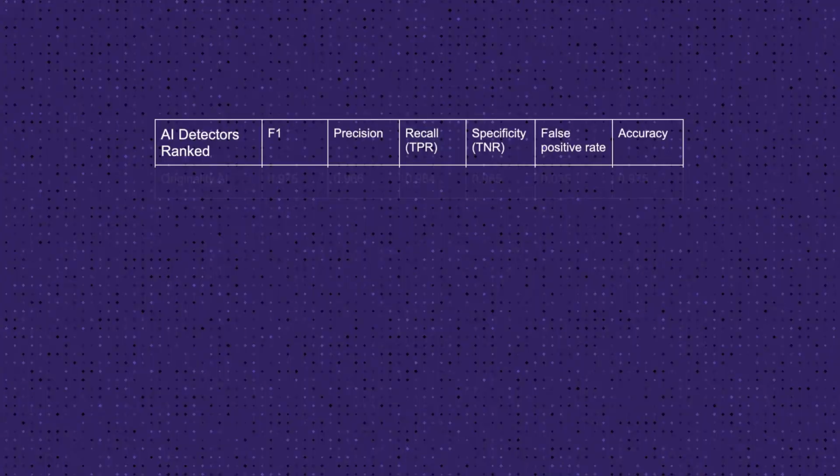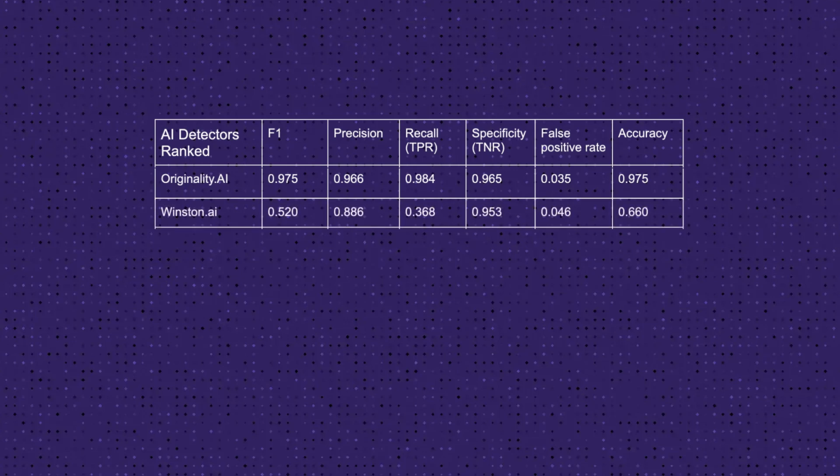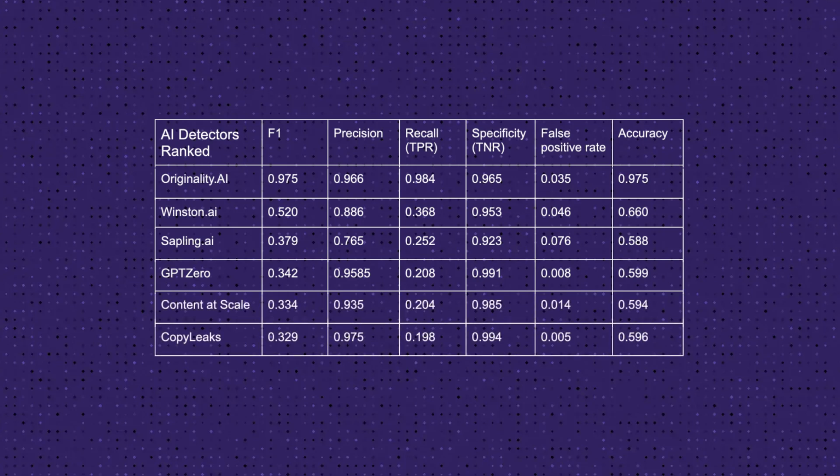Now, for the moment of truth, the results. Across multiple data sets and testing scenarios, one tool consistently dominated the competition: Originality. The numbers tell a striking story. In the challenging adversarial dataset test, Originality scored an F1 of 0.975, while the next best competitor, Winston.ai, managed only 0.520, not even close. Popular tools like ChatGPT-0, Content at Scale, and Copyleaks scored between 0.329 and 0.342, less than half as effective. What makes Originality's performance truly impressive isn't just detecting AI content, it's the balance.